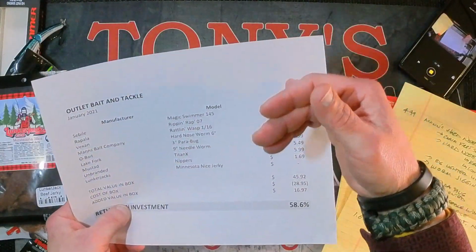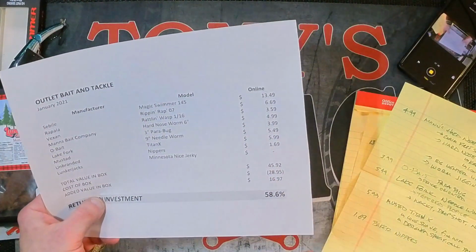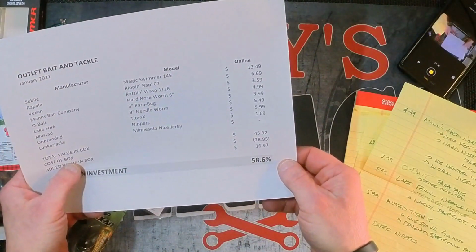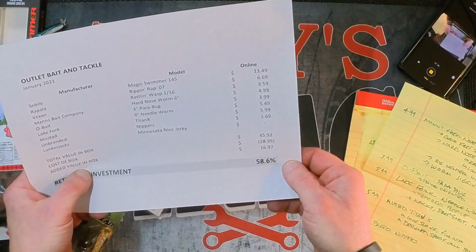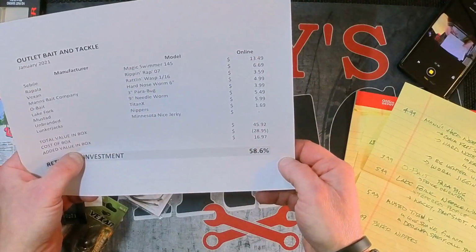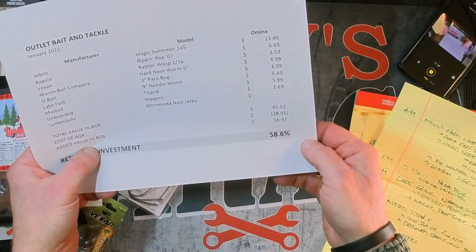As you know, at this point, we will take a look at the valuation analysis. And very interesting, you're going to see. So come along with me. The total of everything in the box, excluding the jerky, is $45.92. The box costs $28.95. So the added value, theoretically, is $16.97, which equates to 58.6%. Now, among our various boxes, this rates as one of the better in terms of that return.